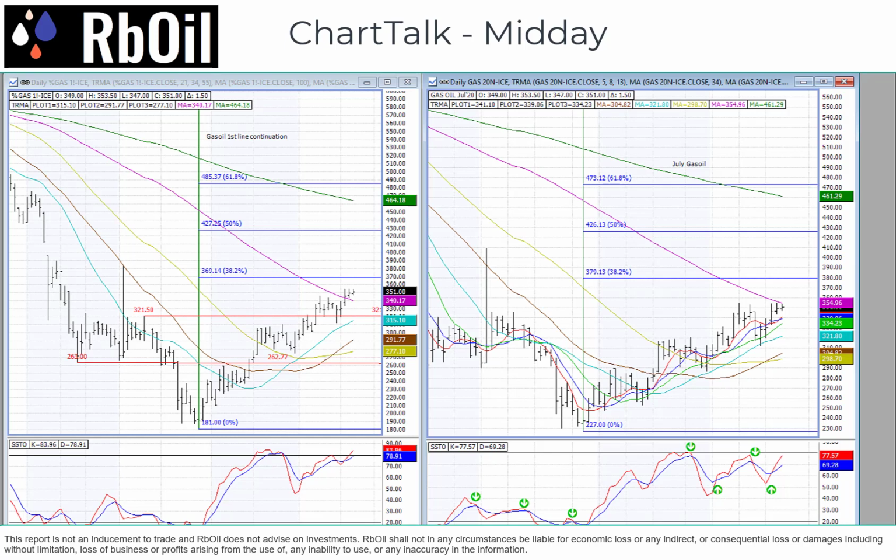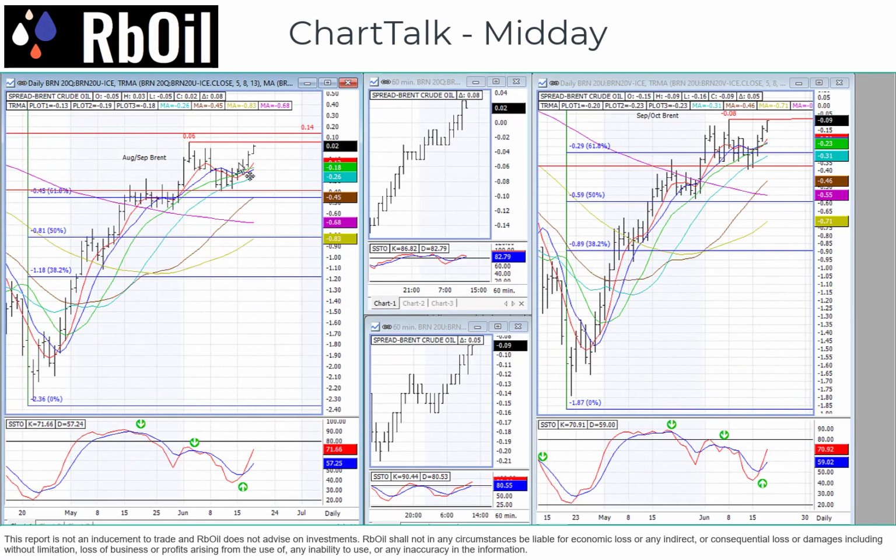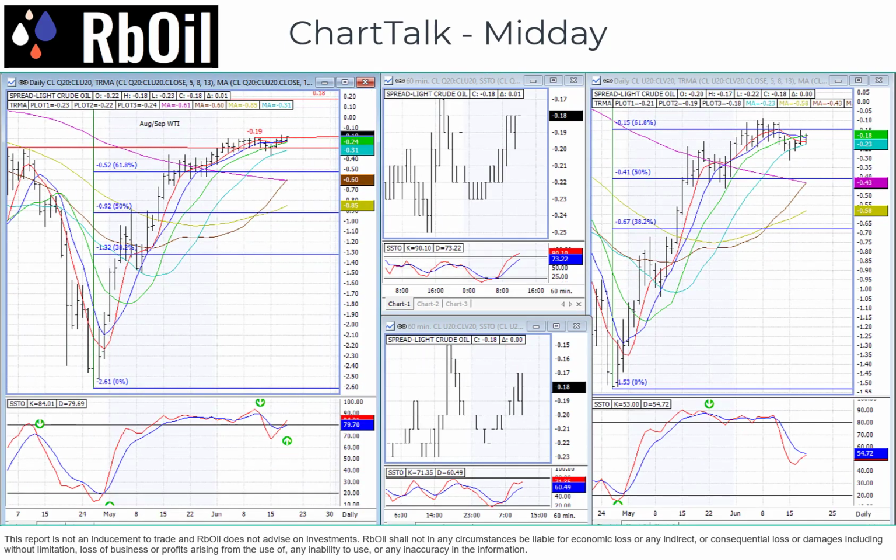Now, if we just have a look at a bit of structure, front end Brent, nice and strong, AUGSEP on the left, looks like it's running up to plus 6, got a nice positive stochastic. The hourly chart is suggesting a bit of overcook, so be careful. It's made a high at plus 3 so far. CEPOC running up to its target at -8. It's had a high at -9. Stochastic, nice and positive. But again, both their hourly charts are suggesting a little bit of a wobble this afternoon.